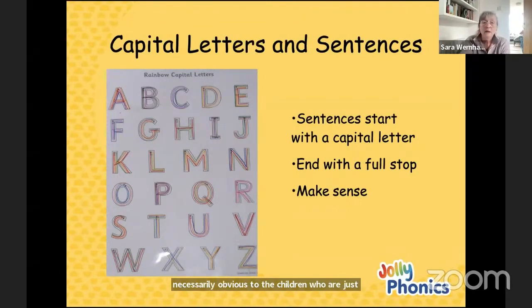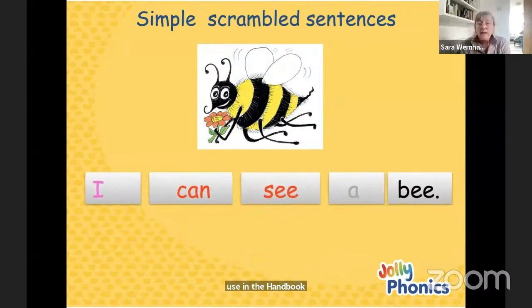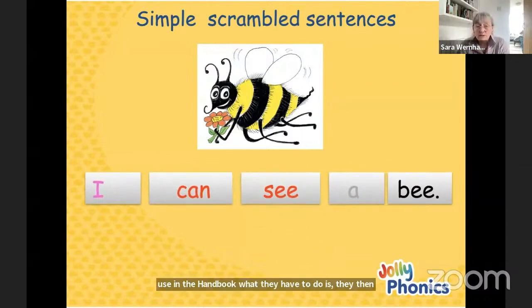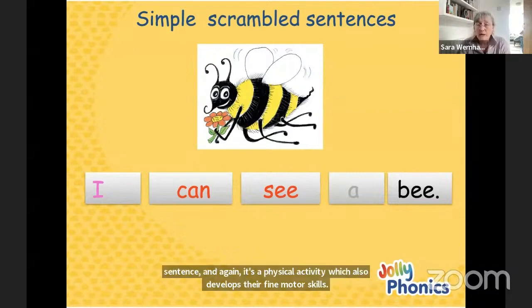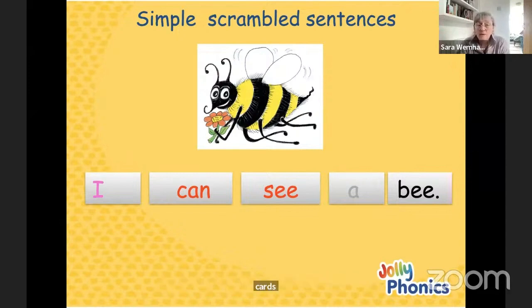So as I say, we start off nice and easily, and we have our scrambled sentences. So again, they cut words out. There's some to photocopy and use in the handbook. And what they have to do is unscramble the words to make the sentence. And again, it's a physical activity which also develops their fine motor skills. If they get it wrong, then that's fine, because you can just talk about it with them and move the cards round, because then it's not crossed out in their book. When they've got it right, then they can draw the picture and write the sentence underneath. And again, they're getting this idea of what a sentence is.